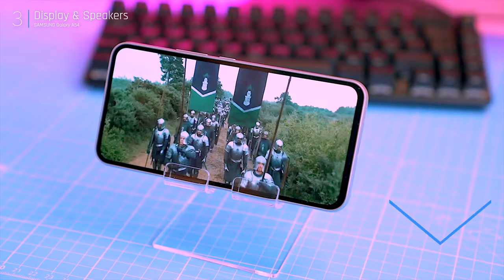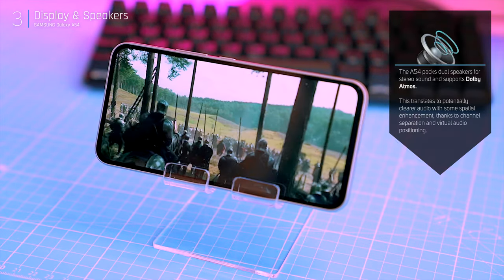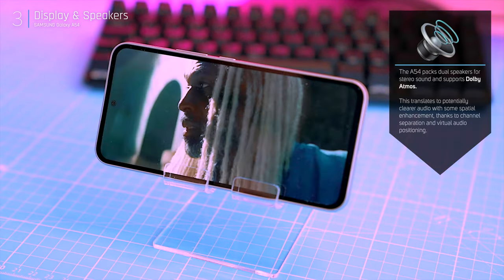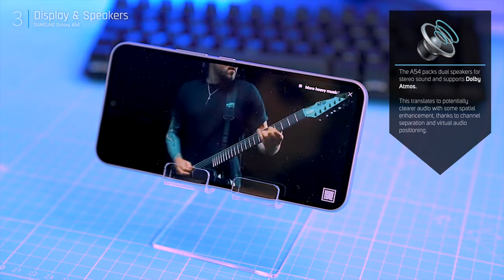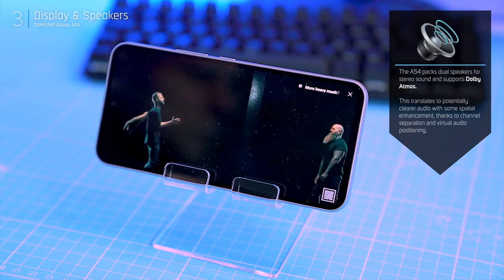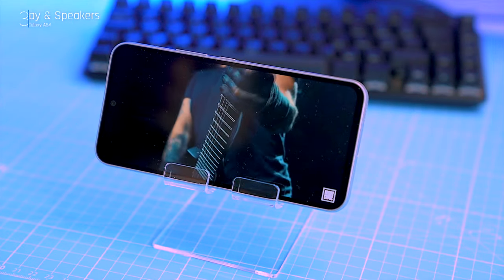The phone's display isn't the only impressive feature. The dual speakers with Dolby Atmos actually are pretty good for a phone at this price. Bass is deeper than you would expect, making videos, music and games way more enjoyable. It goes toe-to-toe with some pricier phones in the sound department, which is pretty cool.